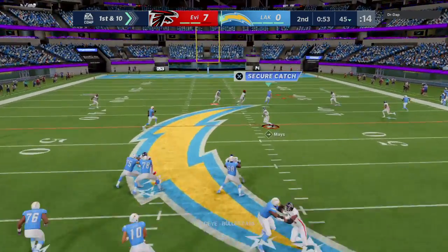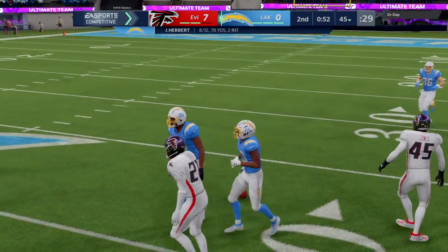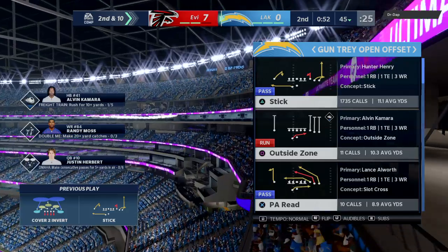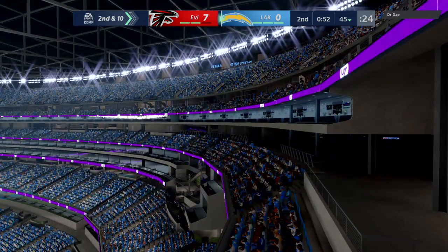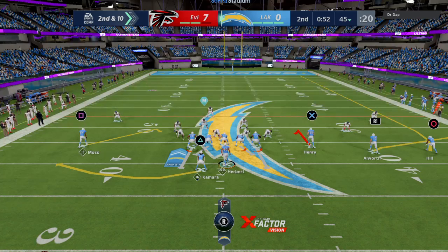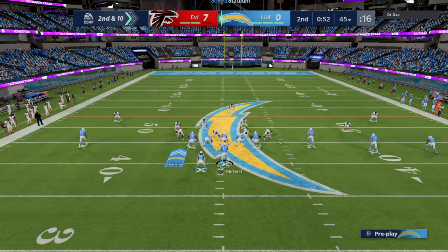From the gun, Herbert. And nowhere to fit that football in. It's knocked away and incomplete. Good coverage that time by the linebacker, Deion Jones. Quarterbacks work all the time on manipulating a defense with their eyes and their head movement. In this case, he just stared the receiver down. That allowed for excellent coverage, able to knock that one away.